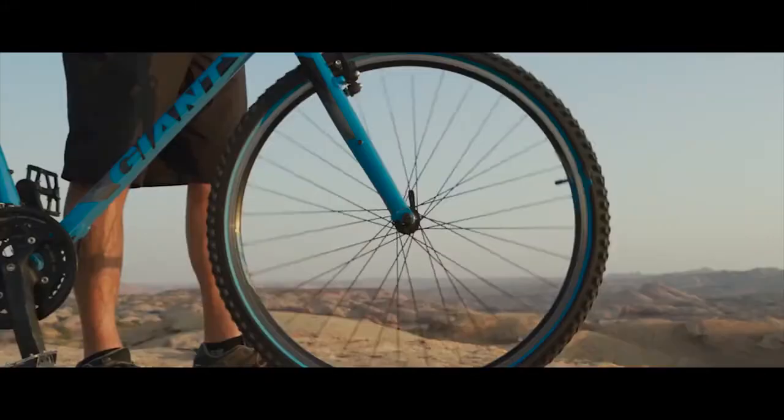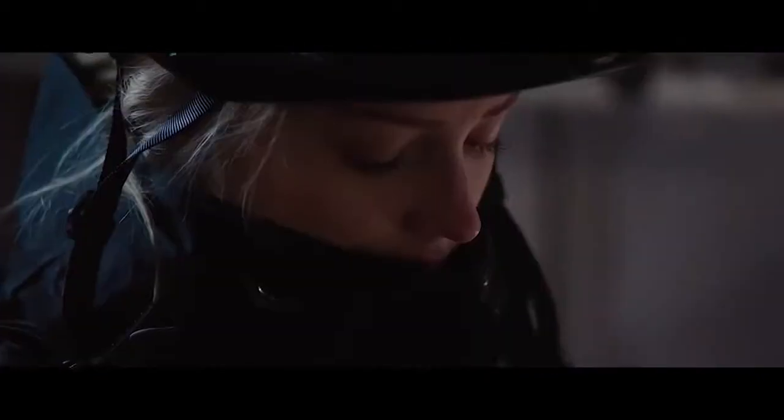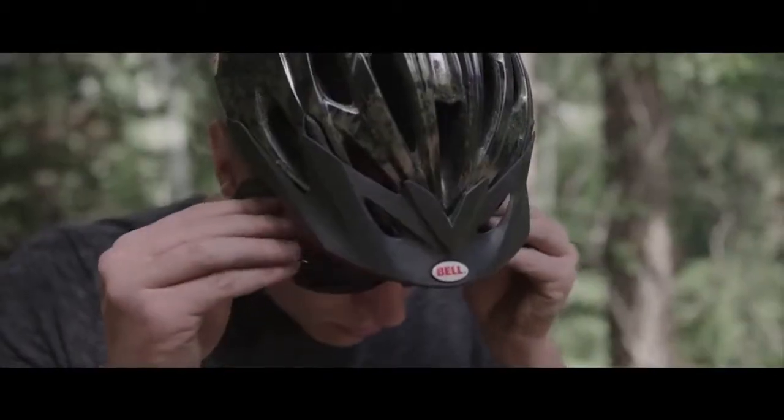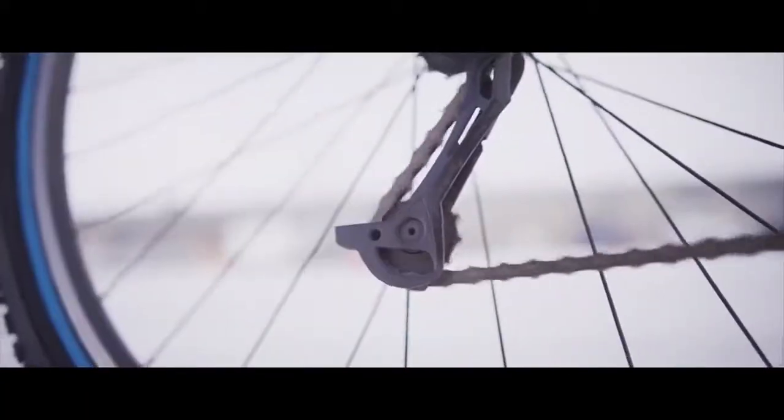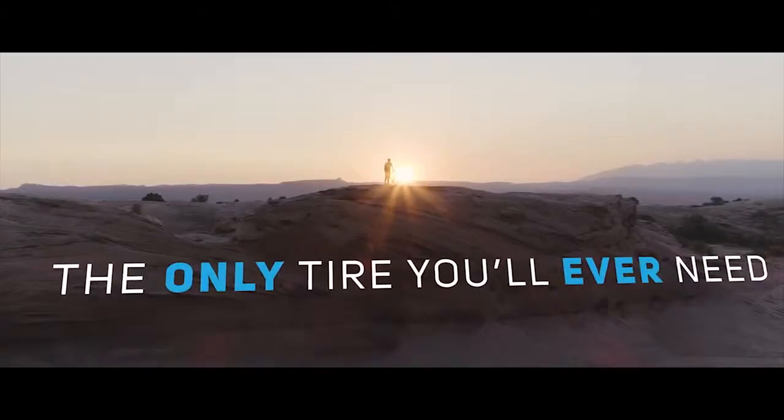The answer is, you can. ReTyre is the only tire that allows you to change the tire surface to match any condition you face. Whether it's snow or ice, the bike trail, downhill, off-road, or pure asphalt, with ReTyre, you're always ready for what comes next.